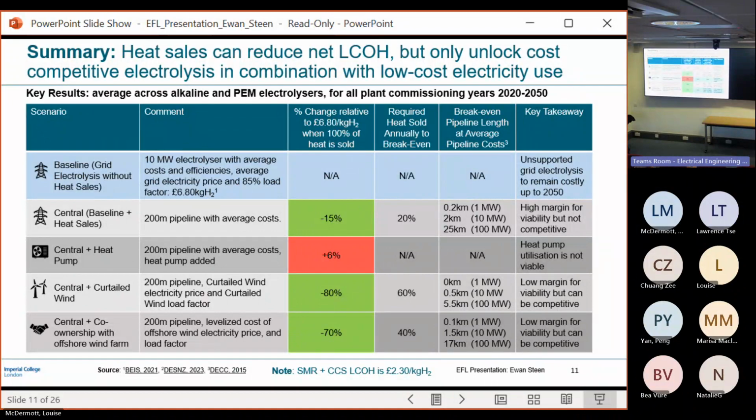So I had my first scenario, which is baseline, and I tried to make this a typical electrolyzer condition. It's a grid-connected electrolyzer, which most are, and it doesn't have heat sales. This is the baseline, or counterfactual, if you will. It is set at 10 megawatts with average costs and efficiencies drawing directly from the BASE study. It uses the average grid electricity price forecast from DESNZ and has an 85% load factor to allow time for downtime maintenance. This yields a £6.80 per kilogram average figure for the levelized cost of hydrogen between 2020 to 2050, which shows that unsupported grid electrolysis remains very costly and will not become cheaper. Not included on the slide, the price for the 2050 year was £5.70. So it's still far more expensive than today's present cost of SMR plus CCS.